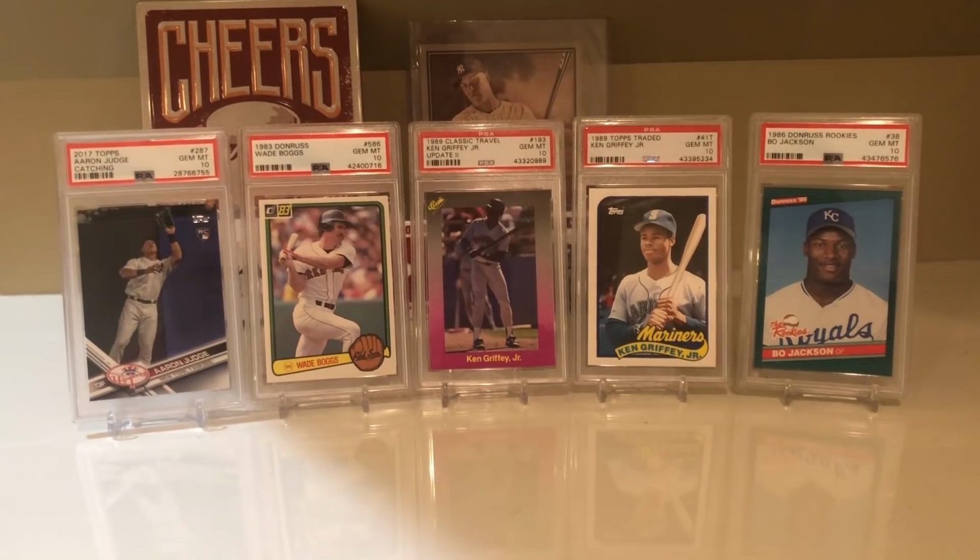What's up, everybody? So it's been a while. It's been a couple of weeks. I was on vacation and then a couple of business trips, but I just got back a 15. Well, it's a 14 card submission.